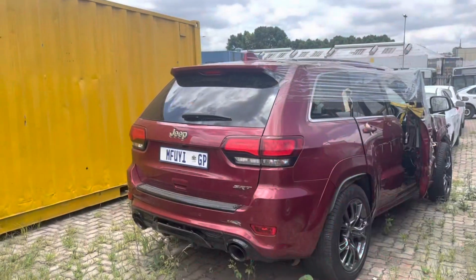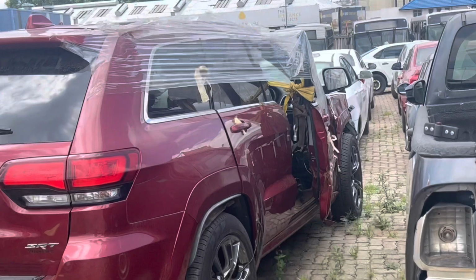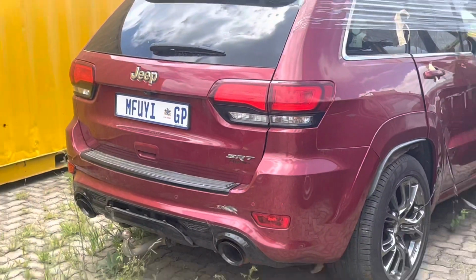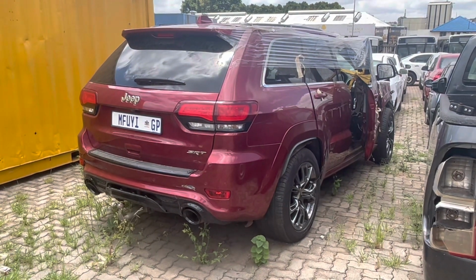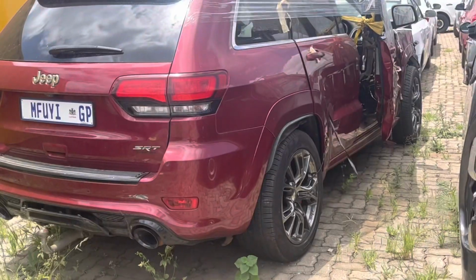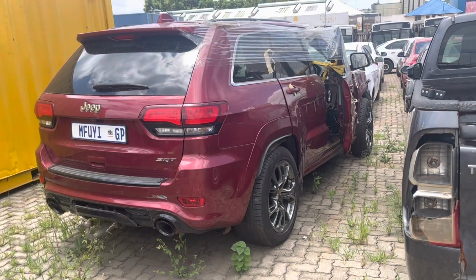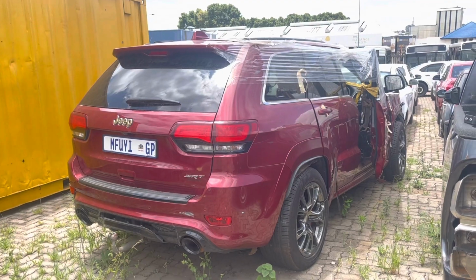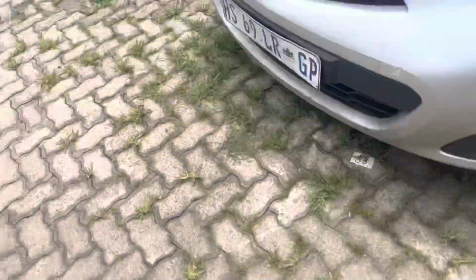This is a Jeep SRT, which I couldn't get. Unfortunately, I couldn't get the full tour of the car because there was a barrier prohibiting us from getting to the other side. But mostly these guys in South Africa will have the Grand Cherokee. These are the other engines that I could die for. SRT, very powerful engine. I think it was mostly the fastest SUV, but Tesla has been getting in these days. But I can say, very good engine.